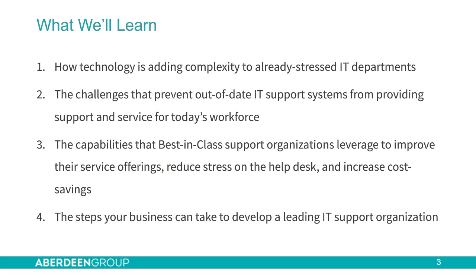Thanks, Bennett. As Bennett said, we're going to be looking at some of the challenges that businesses are facing today in providing IT service, some of the complexities that new technologies are bringing, but also some of the benefits that they can get out of leveraging key technologies and key strategies to improve their overall ability to provide service to today's business users and throughout their entire business.